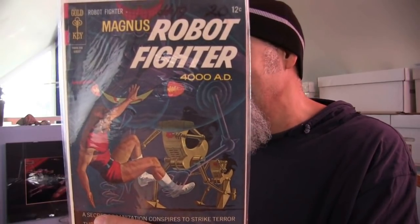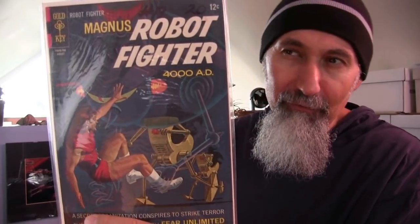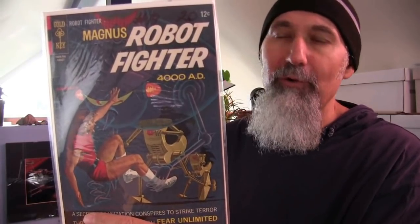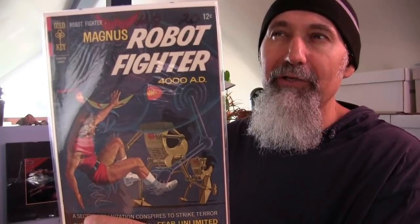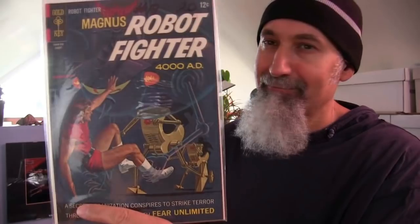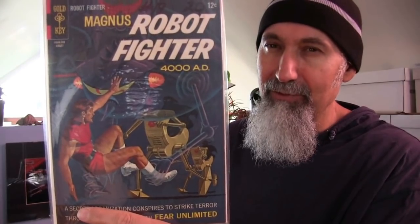And I paid $334 for this, and the grade for this is 4.5, and he says it's got a note here, a minor spiral. Okay, some great stories were told in Magnus Robot Fighter, both from the Gold Key comics as well as Valiant, right?